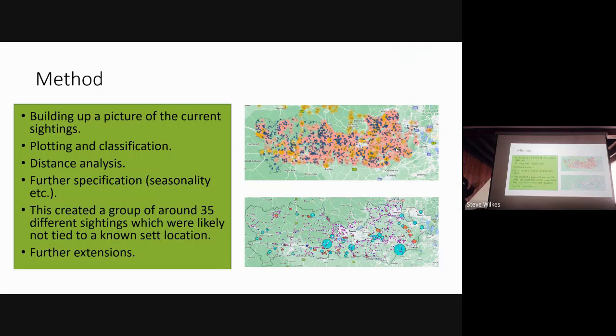There are further extensions of this. I think we've already touched upon the controversy around badgers. But if you have a voluntary organization, where are the best places for you to go and look for badgers? Potentially onto these maps, you could plot things like cattle farms, et cetera, to develop that even further.